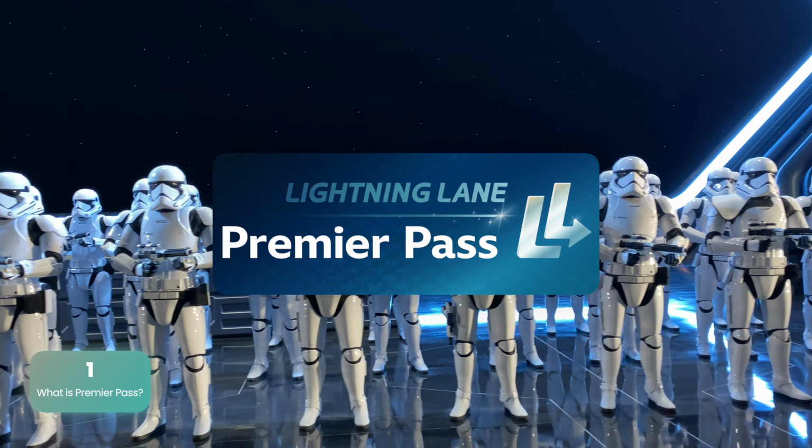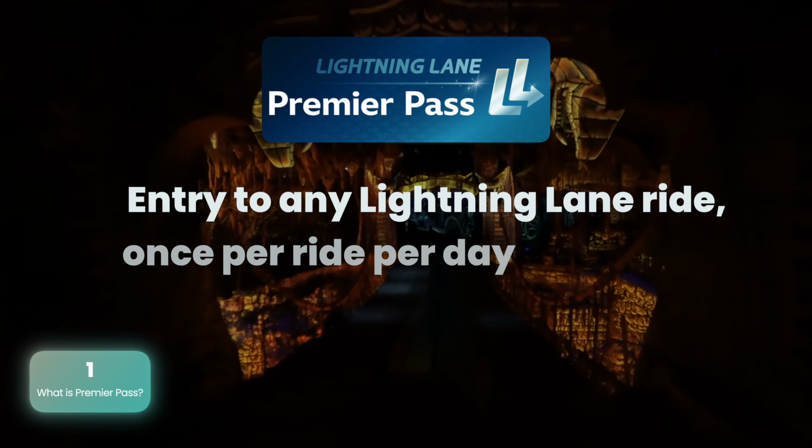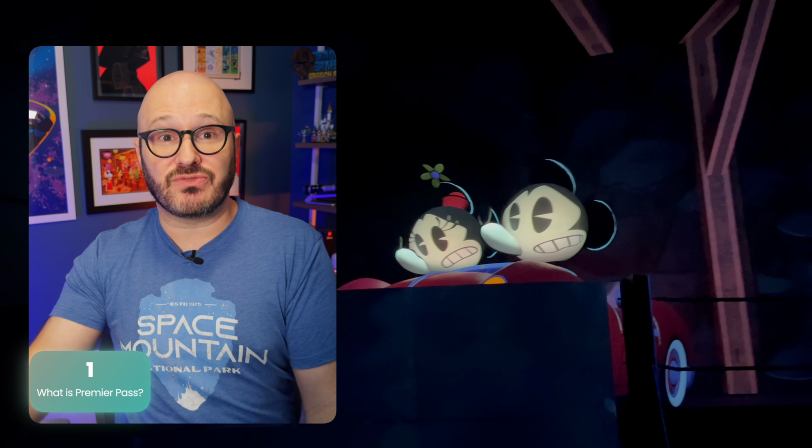There's a lot that's complicated about Multipass and Single Pass, and honestly, it's one of my biggest complaints about Lightning Lane. Lightning Lane Premier Pass simplifies all that massively. It gives you one-time Lightning Lane entry to any ride with a Lightning Lane. All the multi-pass rides at a park, and all the single pass rides too. If it has Lightning Lane, you can go on it.